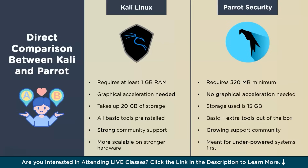Parrot Security, on the other hand, was initially designed to run directly off a USB drive, thereby requiring very minimal hardware, like just 320 MB of RAM and no graphical acceleration. This means Parrot Security is much more feasible for people who are not able to devote massive resources to either their virtual machine or their laptop hard disk directly.